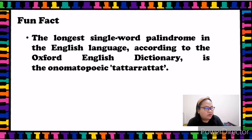So, di ba, napakadali lang. I have here a fun fact. The longest single word palindrome in the English language, according to the Oxford English Dictionary, is the onomatopoeic tataratat. So, ang tataratat, ibig sabihin niyan is knock on the door. So, basahin mo man siya ng left to right or right to left, pareho lang. Hindi siya magbabago. It's still tataratat.